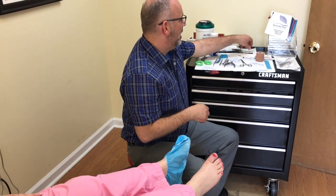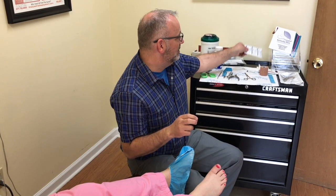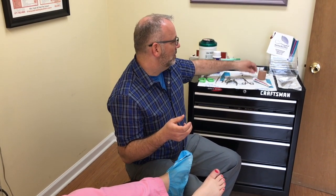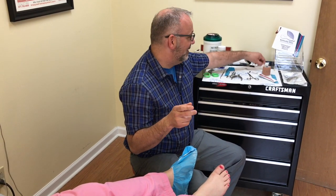and with a non-adherent dressing, so it doesn't stick, that's what that means, we put a little antibiotic ointment on that pad. It's like the inside of a Band-Aid. Put a little antibiotic ointment on there. Put a non-stick pad.